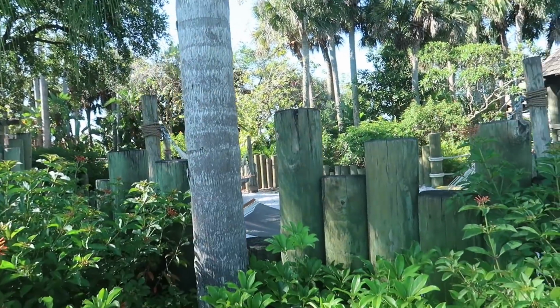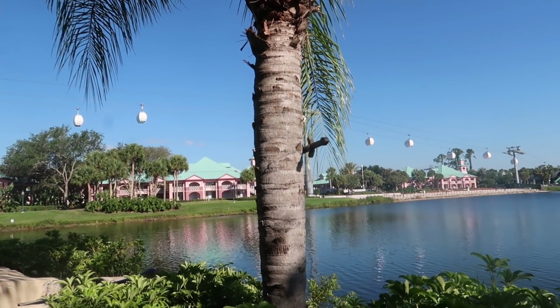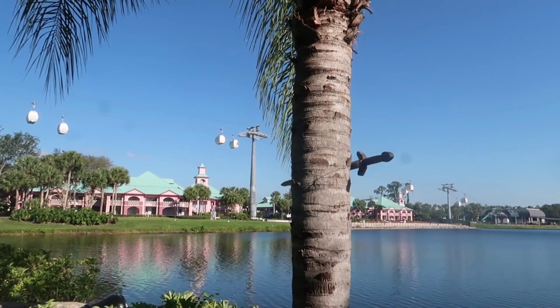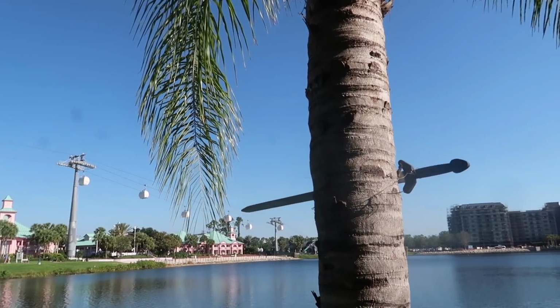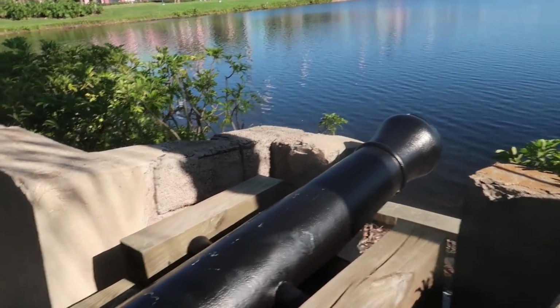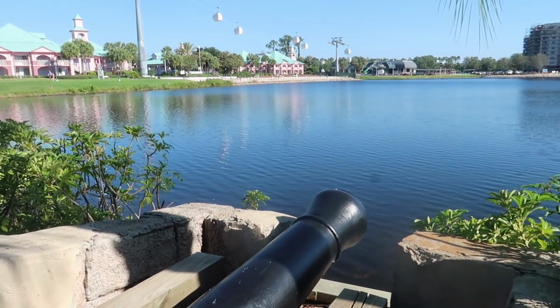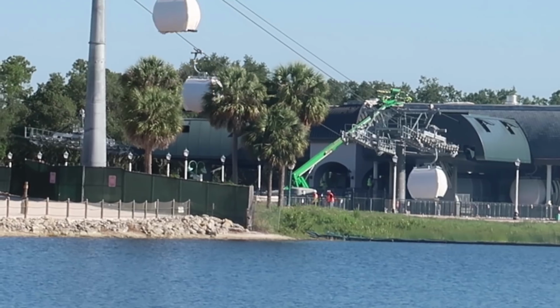So I did a quick loop back around, like here's the hammocks, and that's where I came in from, because there is a sword hooked to this tree. I wonder if this sword is part of the pirate's adventure, if it's something they have to find, like a clue. But they also have these awesome cannons set up along the whole way. They're not real, obviously, but it's super cool for your kids to pretend to be pirates.